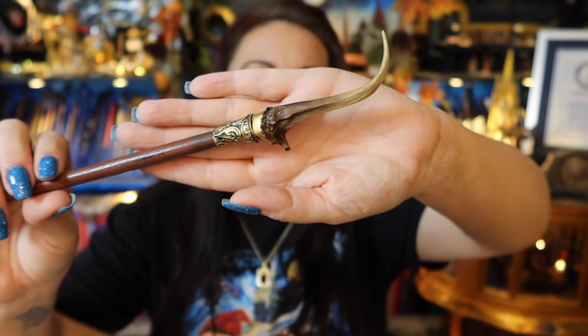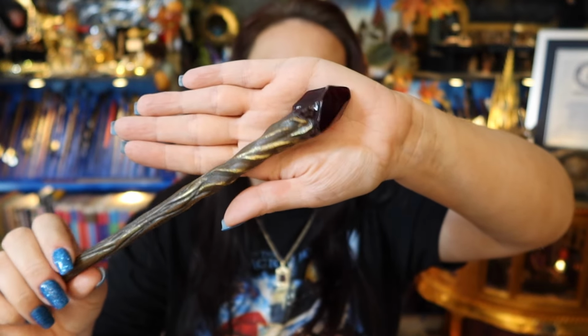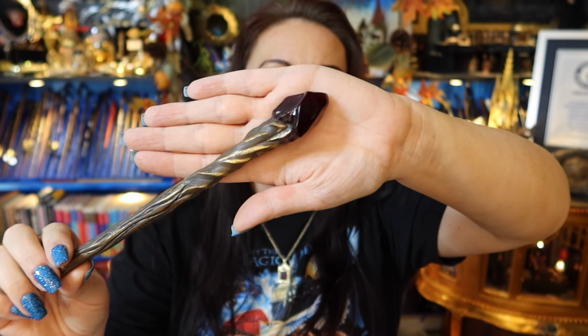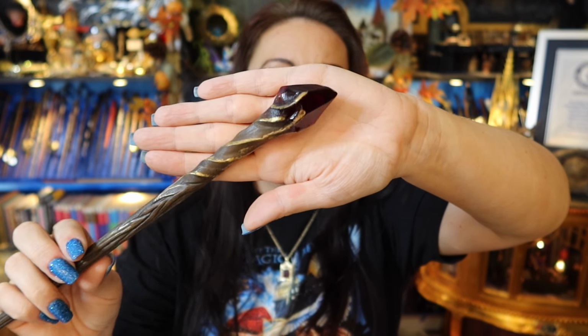But if he wasn't going to have this wand, that would have been it. Can you imagine? Oh my life. How cool is that? That is fantastic. And the fact that it glows red, it's like a really red, blood red stone.